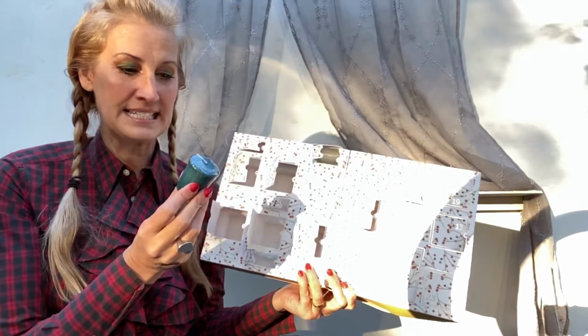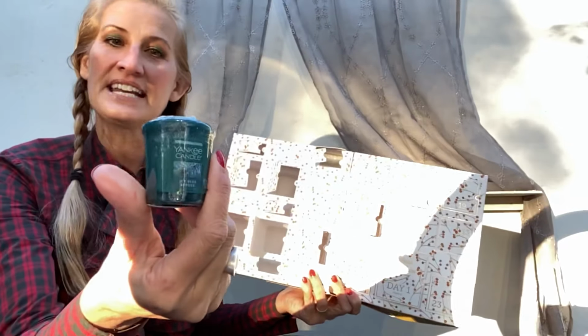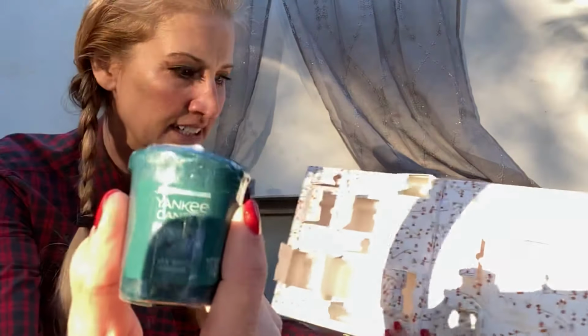Ooh, icy blue spruce. Can you tell it's a blue-green kind of color?